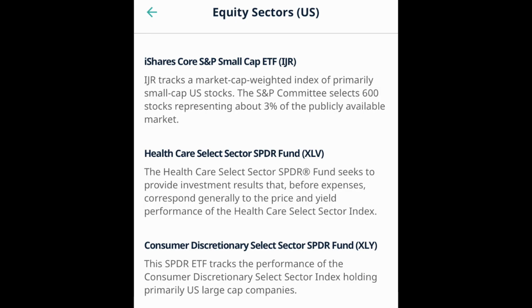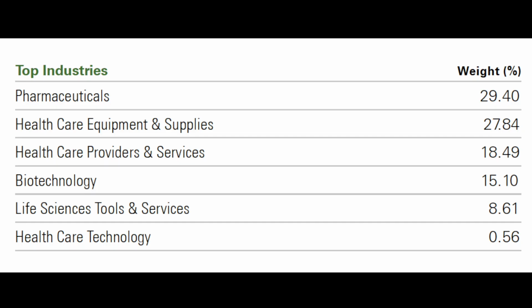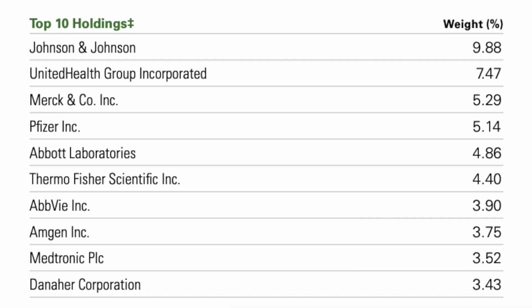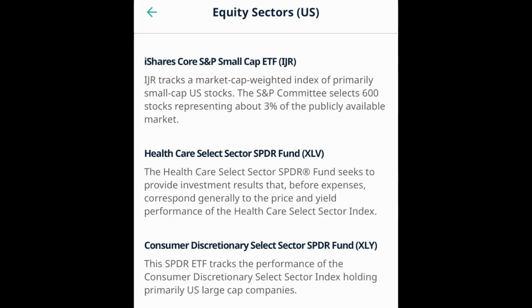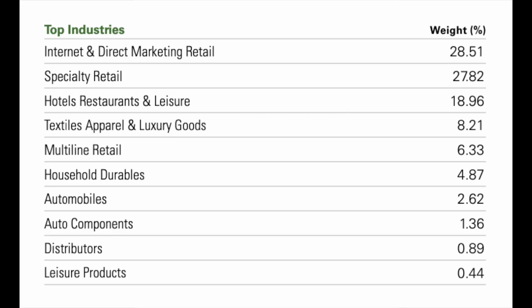The second ETF under this asset class is the Healthcare Select Sector SPDR Fund, which invests into the pharmaceuticals, biotechnology, and healthcare technology industries such as Johnson & Johnson, United Health Group, Merck & Co., as well as Pfizer. The third ETF under this sector is the Consumer Discretionary Select Sector SPDR Fund, which invests into consumer sectors such as retail, hotels, restaurants, luxury goods, and etc.